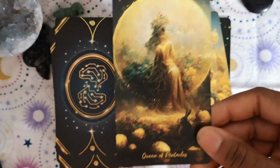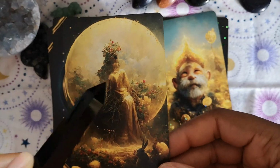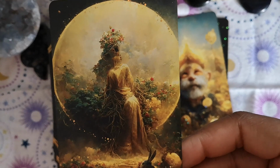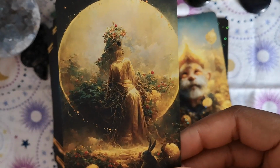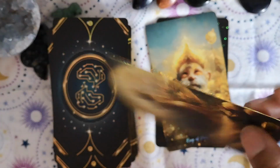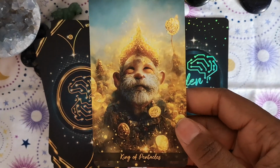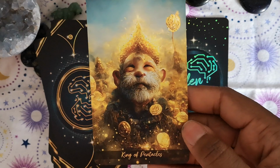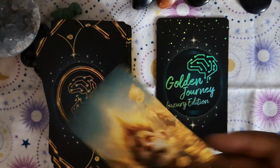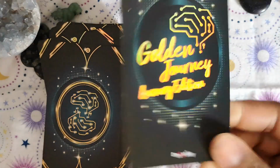Now for the Queen of Pentacles, what is going on? Oh, there's a face. I thought there was no face, but the face is right there. It seems like a Mother Nature type of thing. Mother Nature or Mother Earth. I kind of like it. And then the King of Pentacles, which I think is supposed to be a gnome or a dwarf with coins all over. It's all right. And then yet another one. At this point, this is an end card.